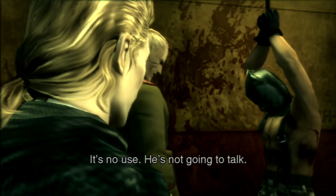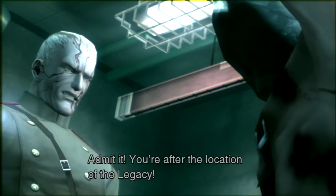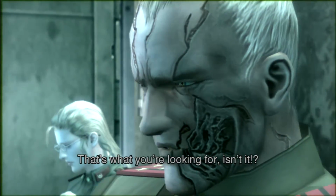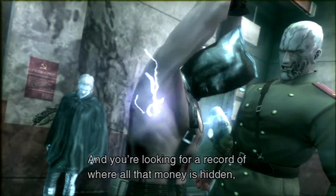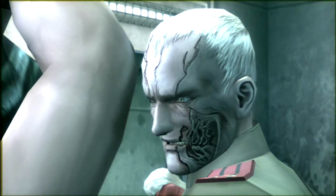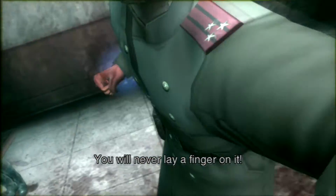It's no use. He's not going to talk. He's been trained not to break. Trained by me. Admit it! We're after the location of the Legacy! The secret fund established by the three great powers during the two world wars. That's what you're looking for, isn't it? $100 billion, divided up and hidden all over the world. And you're looking for a record of where all that money is hidden, right? No matter. The Philosopher's Legacy is safely in my possession, in the underground vault of Groznygrad. You'll never live on it.